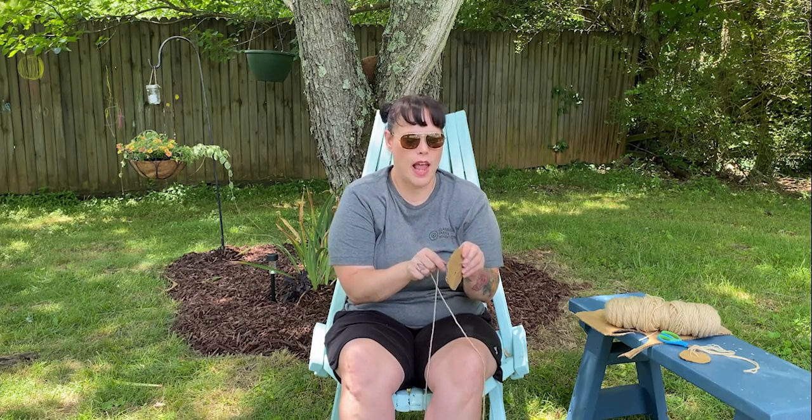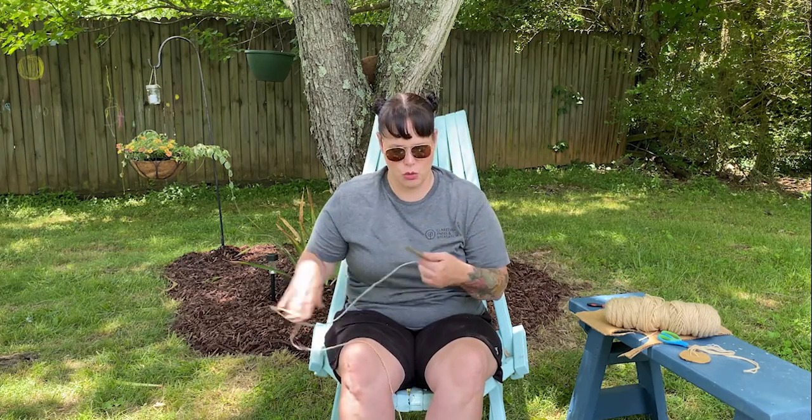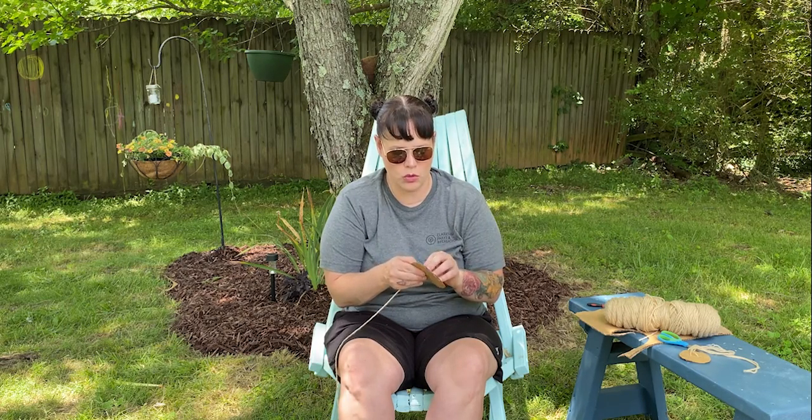So once you cut the cardboard to the size you'd like, you're just going to take the pick or the sharp object and puncture it and get the holes big enough for the yarn. Then you're going to thread the yarn through both holes.